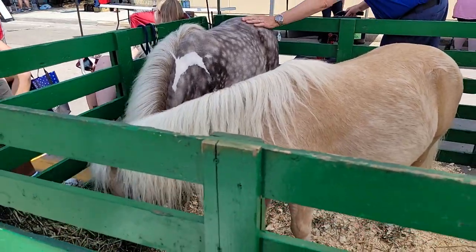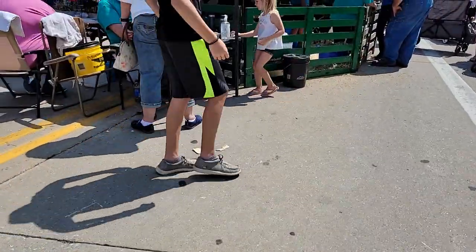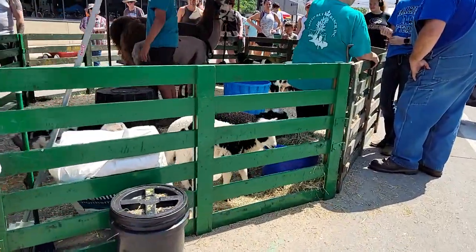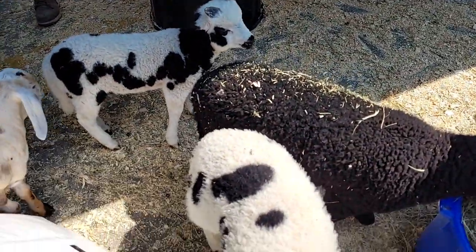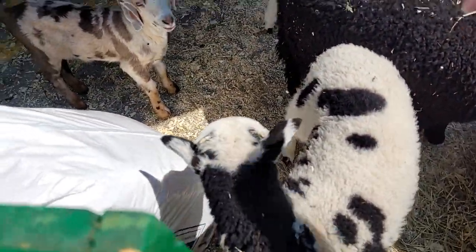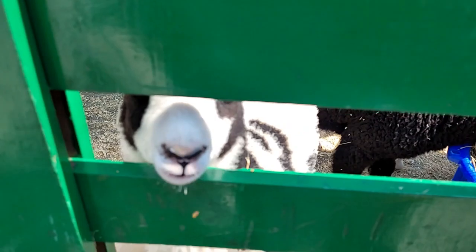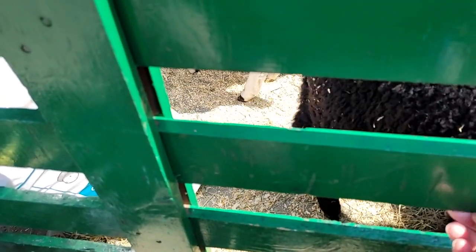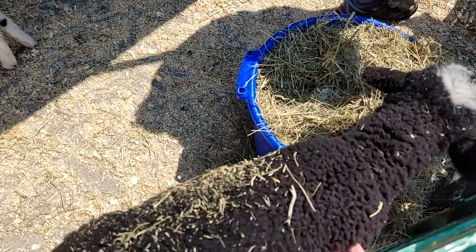There's some other animals over here that we're hopefully going to be able to check out. Oh, hi, little one. Look at this little one. Look at them all. Are they cute? Oh, what's the matter, little one? They pet you? Huh? Pet this one. We're petting this one right here.